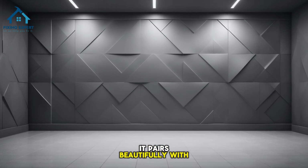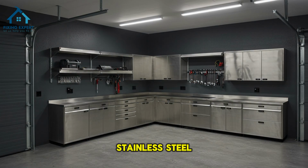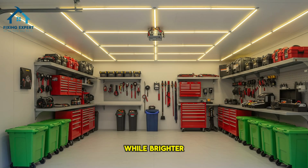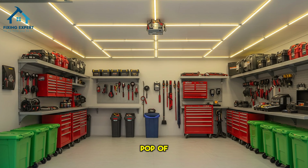It pairs beautifully with polished concrete floors, which complement its industrial modern look. Stainless steel shelving and matte black cabinetry add to its sleekness, while brighter accents like red toolboxes, green storage bins, or yellow lighting strips can bring a lively pop of contrast.